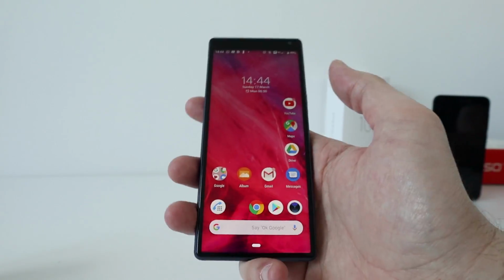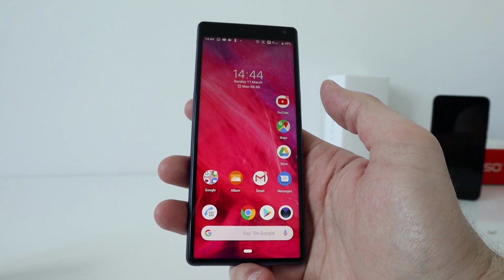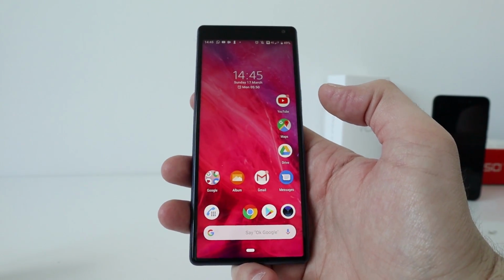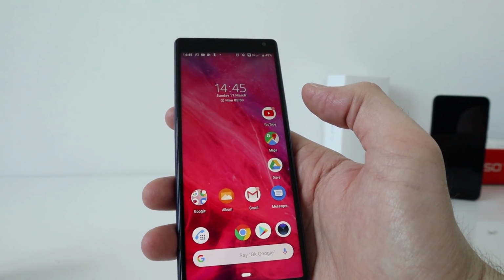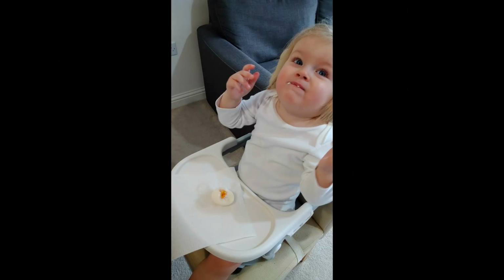But without a doubt, when you take this outside, you do get some really, really good shots. The dynamic range is pretty good as well. The details in the clouds. Bokeh effect outdoors works better than it does indoors. And here you'll see why. I'll show you these pictures and videos of the Xperia 10.